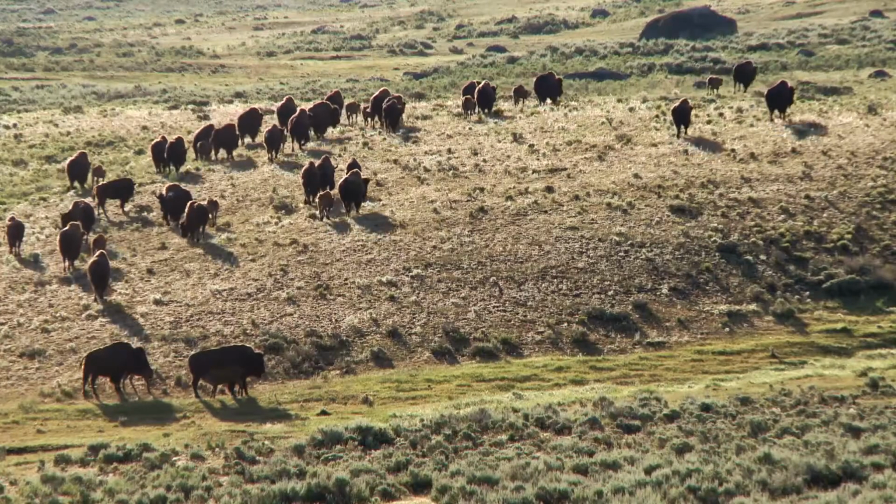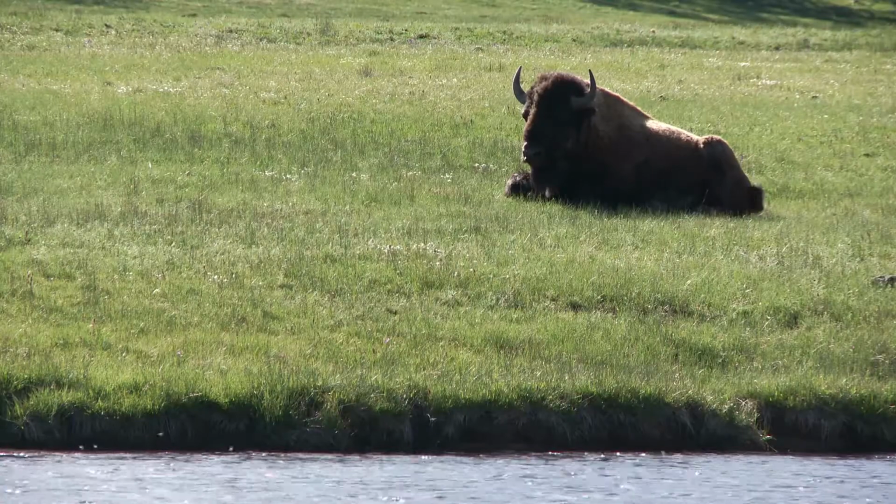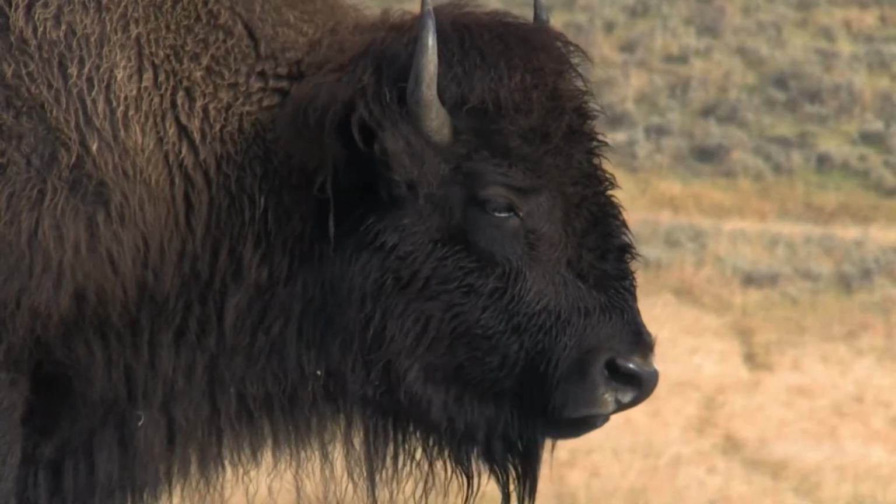They're always on the move, just eating and walking, eating and walking. The males aren't always with the large herds, and there's usually an older female that might be kind of the leader of a herd.